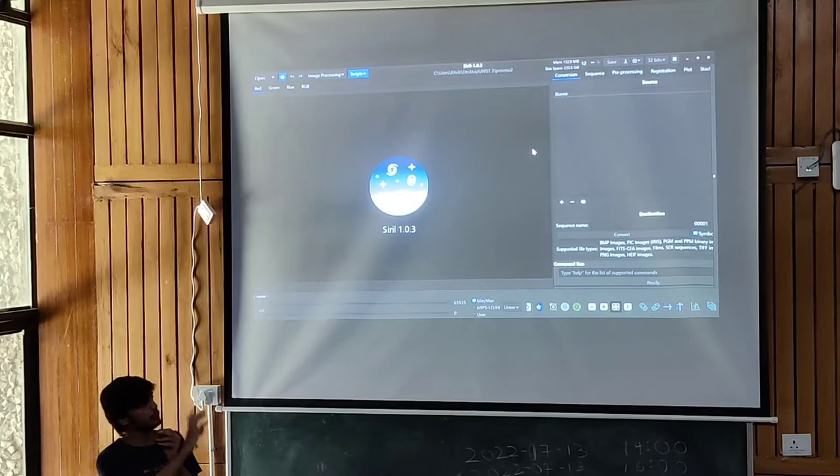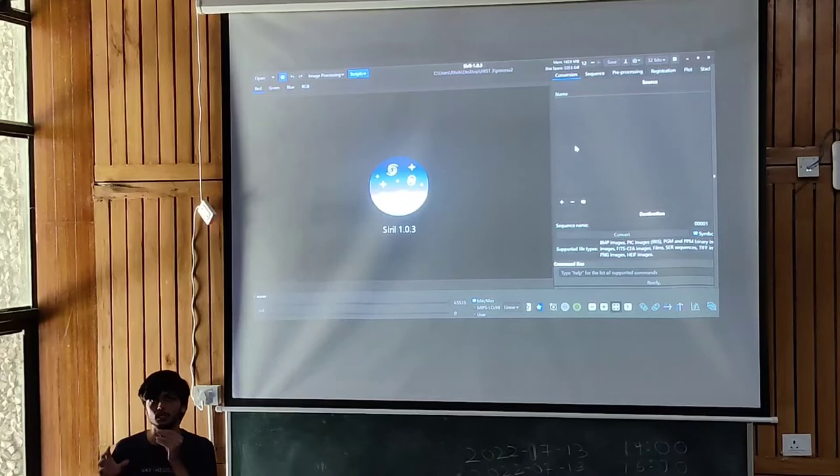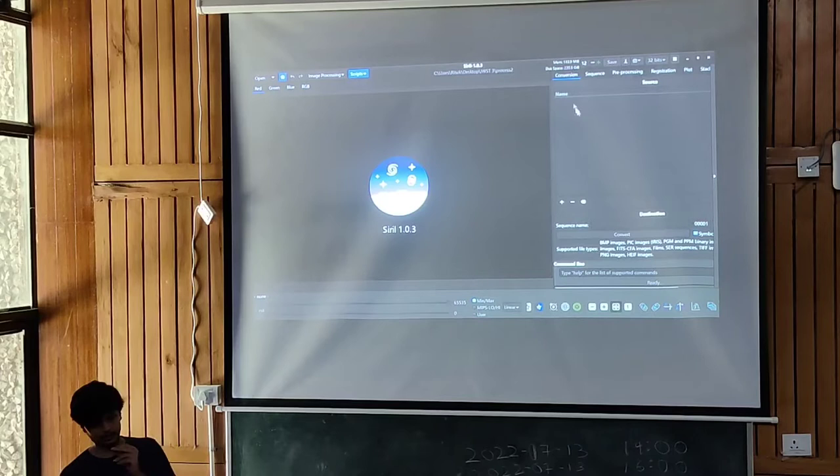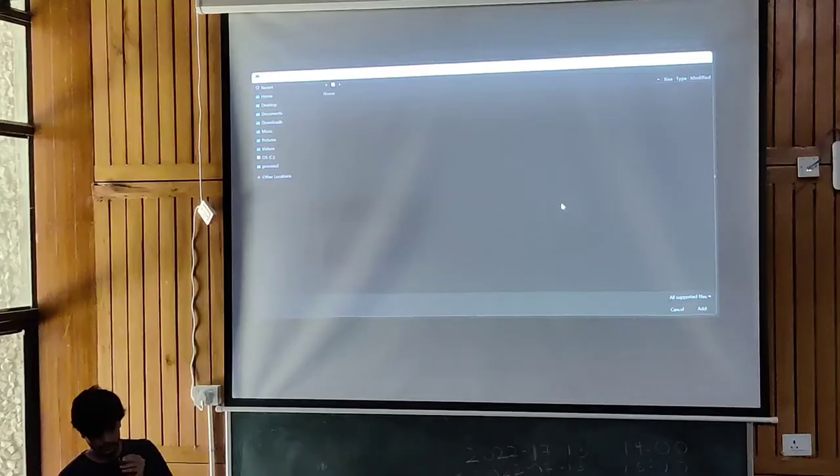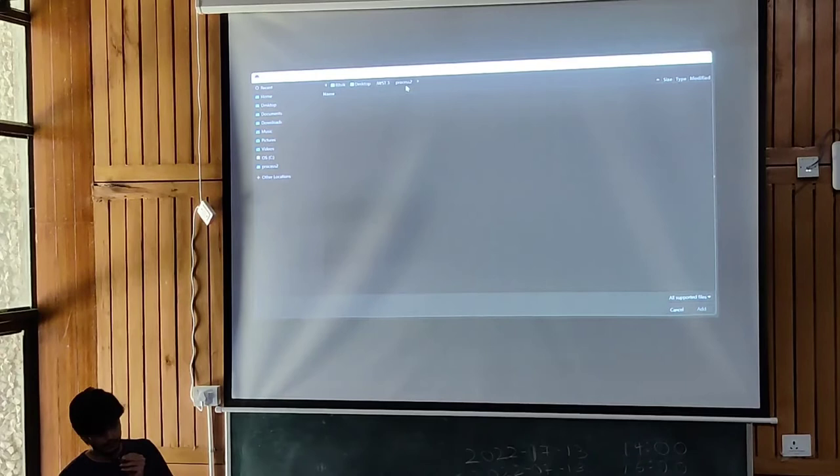Okay, our first step, we are going to load our F335M filter into Siril. So in the conversion panel over here, click on the plus, this add files to convert. This would open your folder, so you can go one step back where you have the three files saved and click on 335.